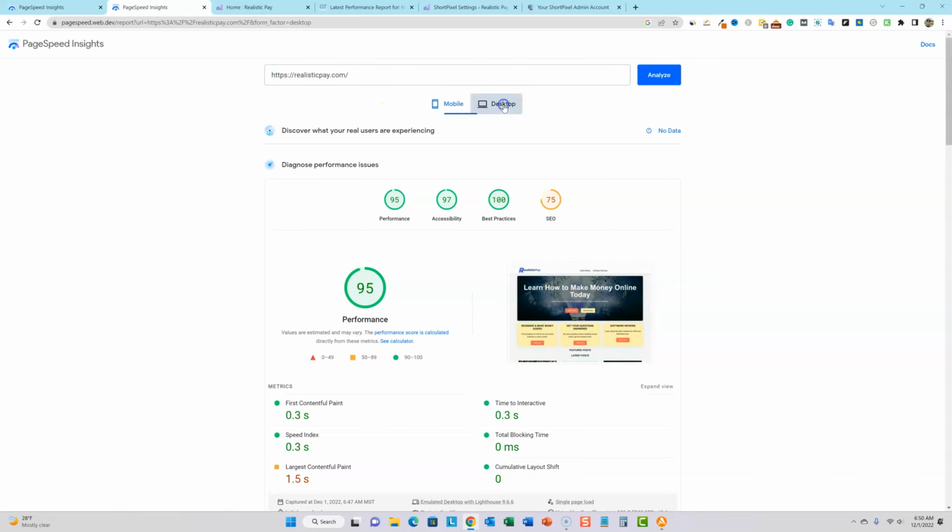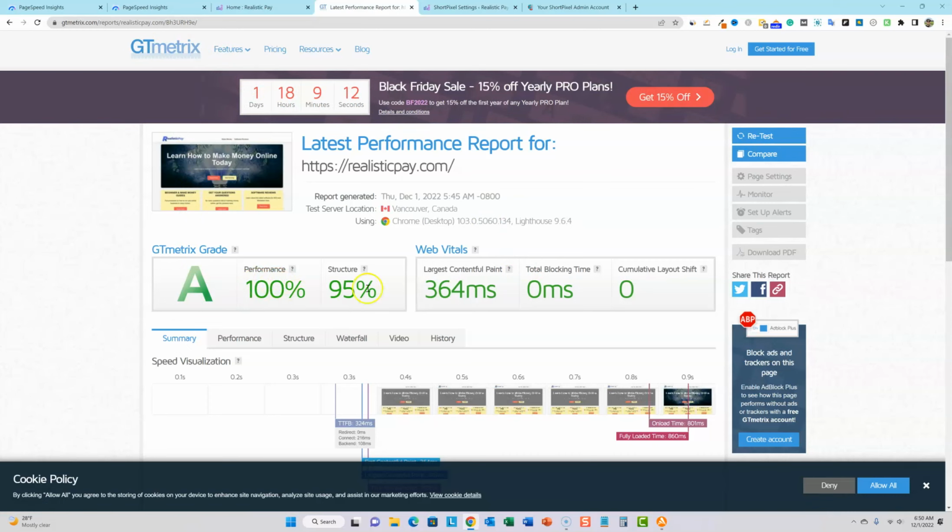I can't believe that mobile's actually faster than desktop right now. And then I did another page speed score test over here. I think this is another reputable place to test, GTmetrix. We're getting an A, a 100%, and a 95% right here, even less than 4 microseconds right here. This is the fastest that I've ever had on a website.